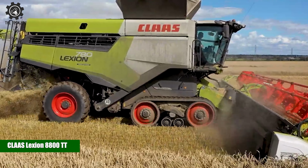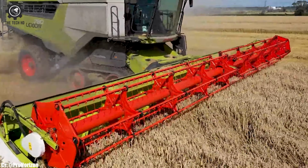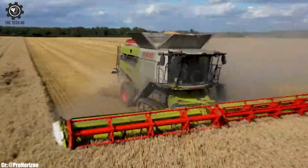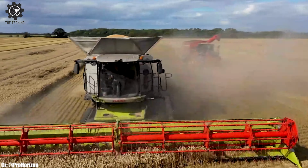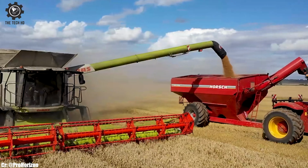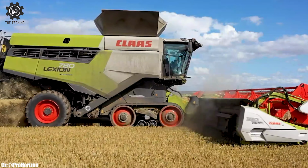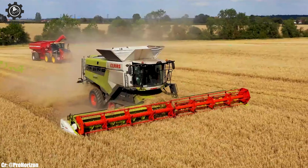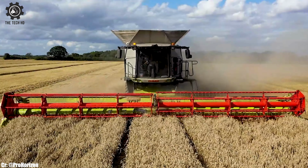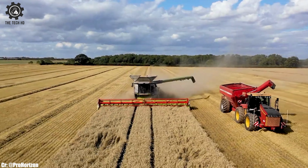CLAAS Lexion 8800TT. The CLAAS Lexion 8800TT is a high-capacity and technologically advanced combine harvester, known for its outstanding performance in harvesting a variety of crops. Equipped with a powerful engine and Terra Trac system, the Lexion 8800TT ensures excellent traction and minimal soil compaction, even in challenging conditions. With its wide header options and efficient threshing system, this combine harvester allows for fast and efficient harvesting, reducing time spent in the field. Its advanced technology like CEMOS Automatic and CEMOS Dialog further enhances efficiency and precision during harvesting.